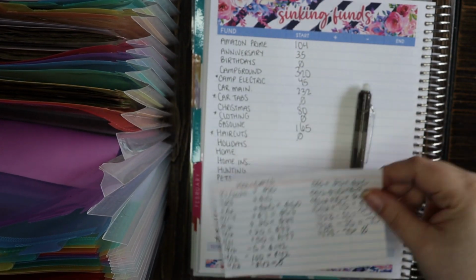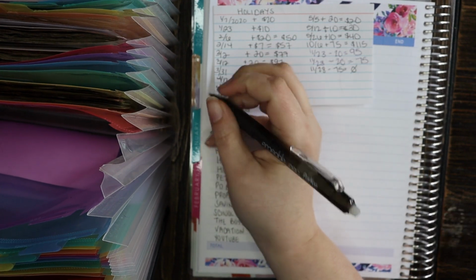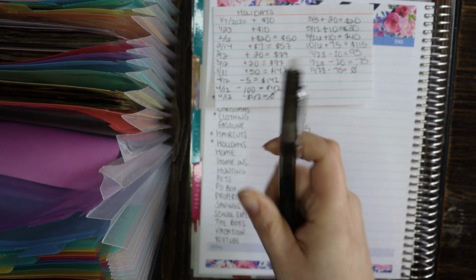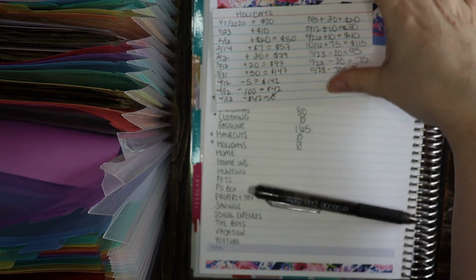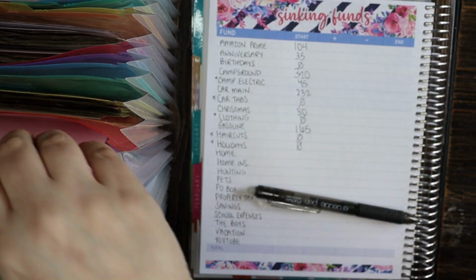All right, holidays, also empty, also need a cash envelope for. We do have Easter coming up pretty quickly, so I'm definitely going to ramp up my savings for holidays in February as well.